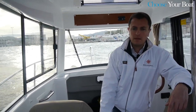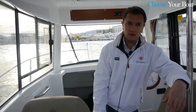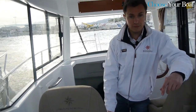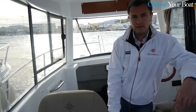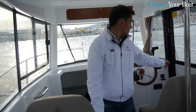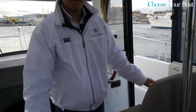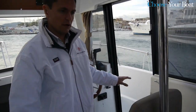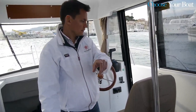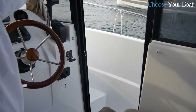Nevertheless, we keep all the advantages of the Marlin range. That means a big cockpit, a nice wheelhouse with nice features to make it comfortable enough. And on top of this, we keep really what is the signature of Mary Fisher Marlin. That means the sliding door and the integrated side deck, which is completely flush till the cockpit. That means there is no step from the cockpit up to here to get access to the front cockpit.